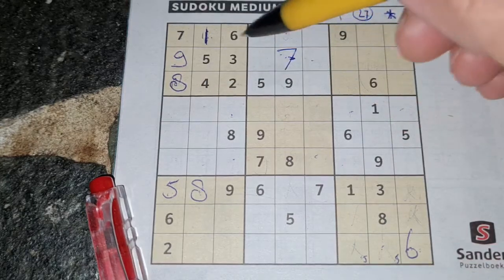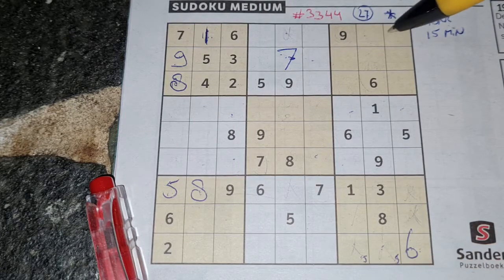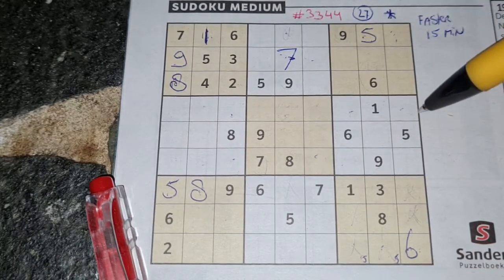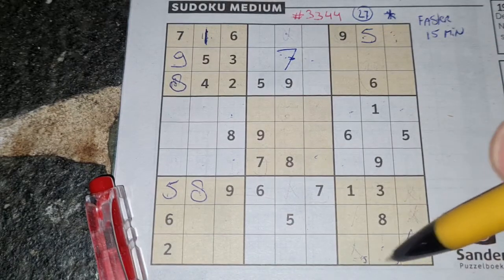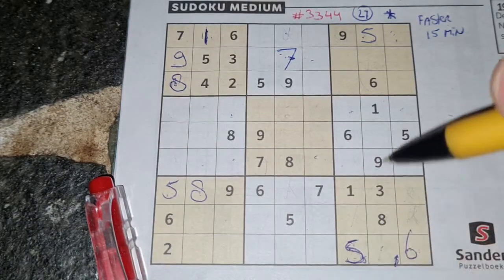Five in the third row, five in the second row. So in the row above, the first row, the only two places for the five should be here or there. You see there five, no five there, five. Should be there. Now we have a 5 here. I've marked earlier those two boxes with the 5. Now we have 5 here, so this box cannot be a 5 anymore. That box should be a 5. Alright.